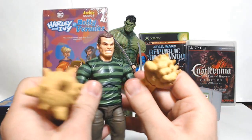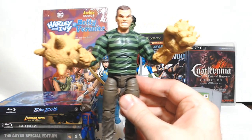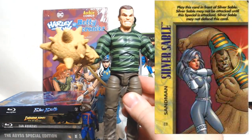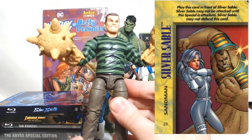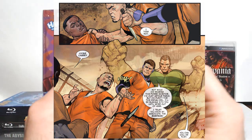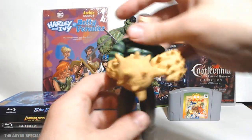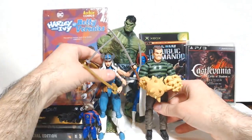So yeah, he's just chilling on the villain shelf, even though he hasn't really been a villain since the 90s, right? I mean, he once worked for Silver Sable, and nowadays he doesn't seem to know what side he's supposed to be on. And recently in Iron Man comics, he's in prison protecting War Machine while he's been framed for murder, although he is doing it on Kingpin's payroll. So yeah, I don't know what the deal with Sandman is these days, but whatever. Glad to have his figure.